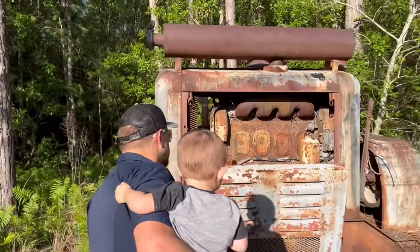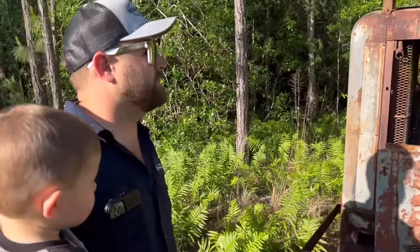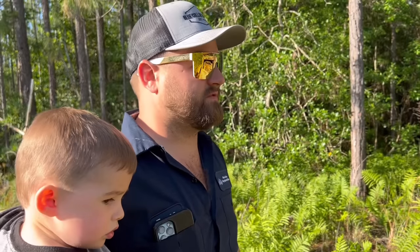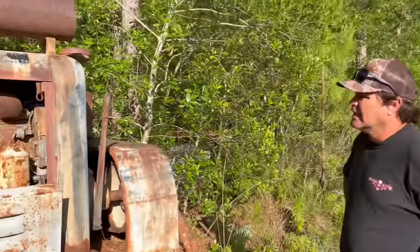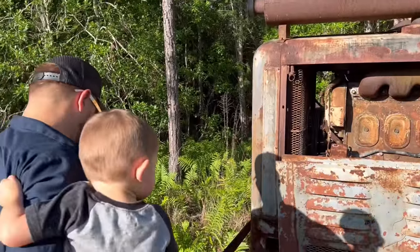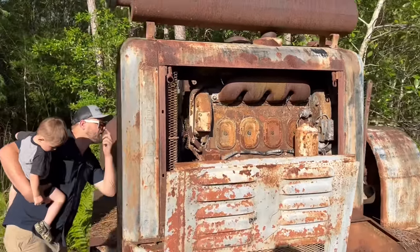The only question is, how much do we really care about it? Because to do it the right way, we need to pull the valve cover off, make sure the injectors aren't stuck, because these things have a bad reputation. When you're done with it, I'm donating it to Ridge Votech.